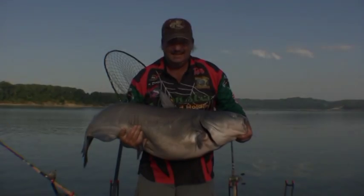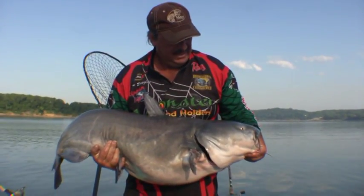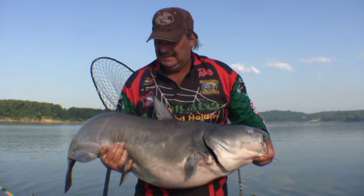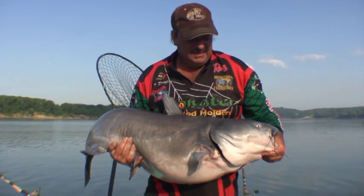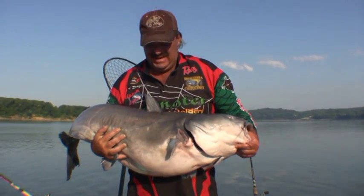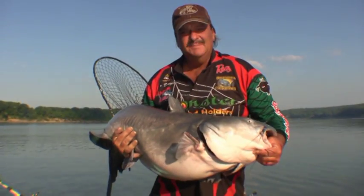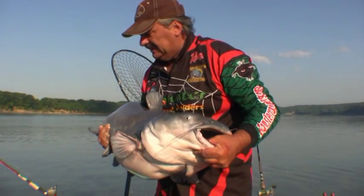All right, guys, this is kind of a fish you can catch on a controlled drift using big bait during post-spawn. But you need to remember the conservation part of this. These big fish don't come every day, so it's best to turn them loose. Just take some pictures of them and they'll last a lifetime.